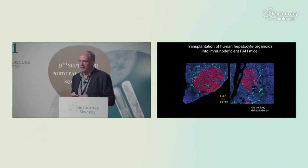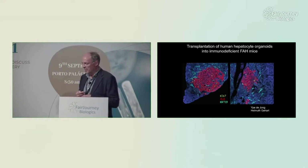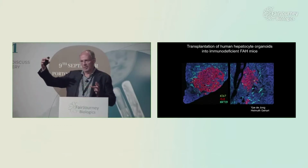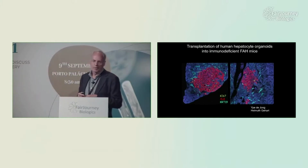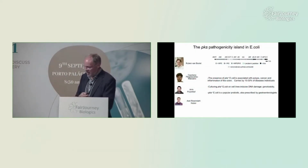These can also be transplanted. This is in a popular transplant model, FAH-deficient mice. In blue, you see the mouse liver, where on normal diet, the hepatocytes slowly die. But when you transplant these human hepatocytes, they will create these growing islands, and you might appreciate these little yellow dots. They are Ki67 positive cells, so they are dividing 2 months after transplantation. So these islands keep on growing till they fill up the entire liver of these mice, and you can see milligrams of human albumin in the serum of these mice. So they really are functional. This was done in collaboration with Ipe de Jong.